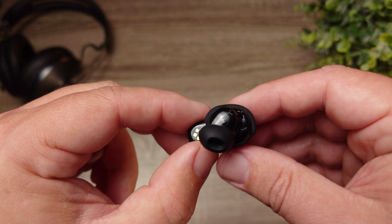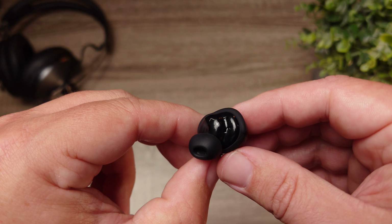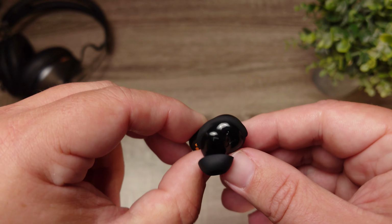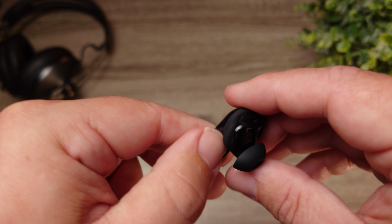Now these also have a smart feature, so if you do take them out of your ears, it will just pause and it'll just go back to what you're listening to when you put them back in. And again, you can go in the app and actually change the functionality of the smart sensors.